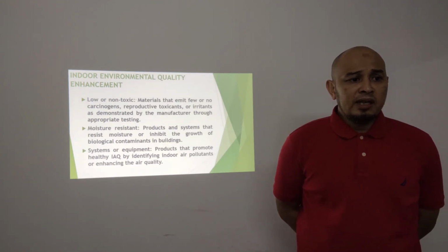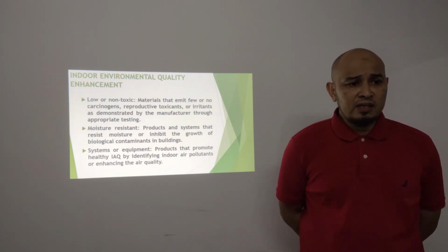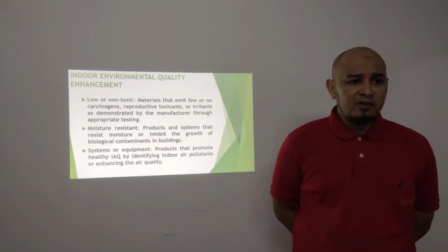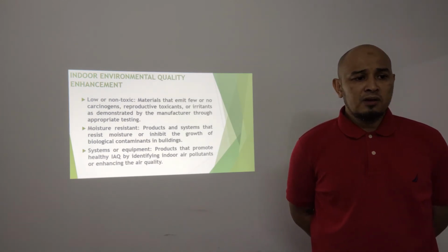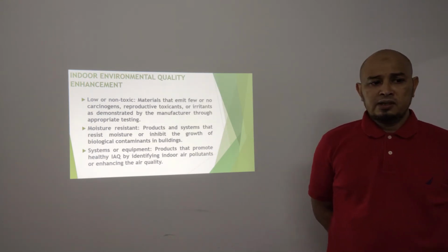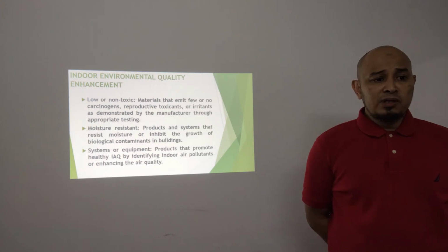Indoor environmental quality enhancement. Low or non-toxic materials that emit few or no carcinogens, reproductive toxicants or irritants, as demonstrated by the manufacturer through appropriate testing. Moisture-resistant products and systems that resist moisture or inhibit the growth of biological contaminants in buildings. Systems or equipment and products that promote health by identifying indoor air pollutants or enhancing the air quality.